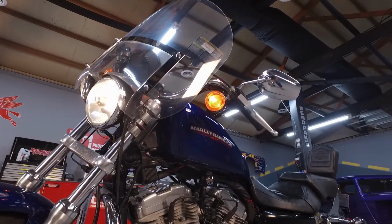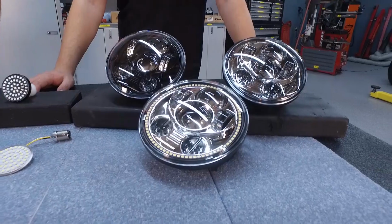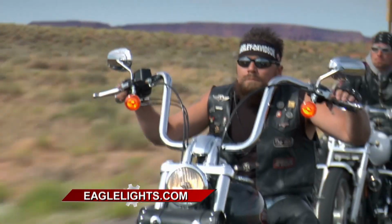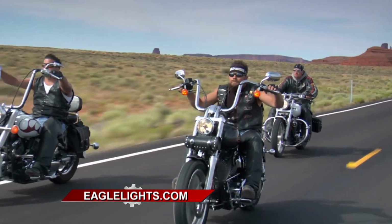So what's wrong with the OEM lights that these motorcycles come with? They're not bright and they're not safe. We offer plug and play high grade replacements for them. They're 3 times brighter and they're the best you can get. How important is safety when it comes to riding a motorcycle? You ride yourself. Yeah, it's the most important. If you want to keep riding, you want to stay safe.